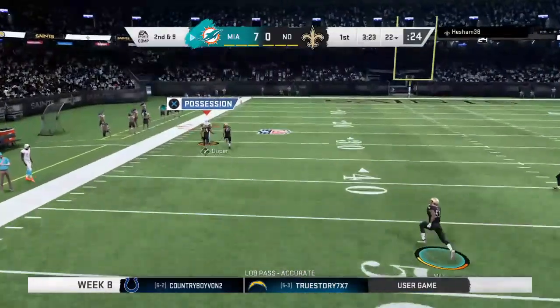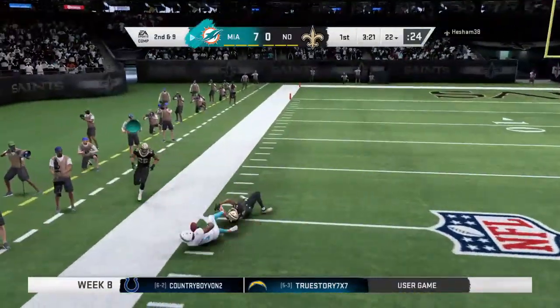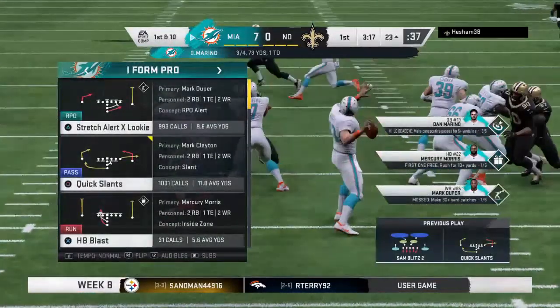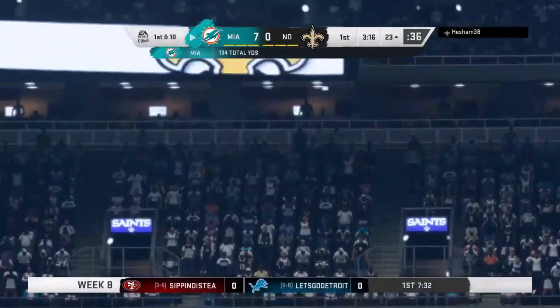He's going to loft this one deep left sideline. It's caught inside the 25. And he finally goes down at the 23-yard line.